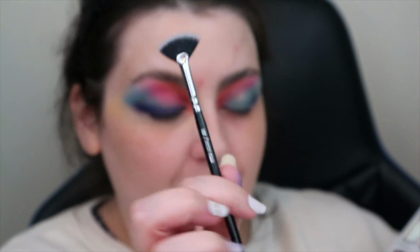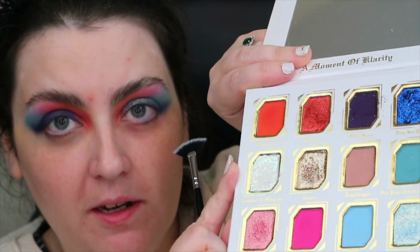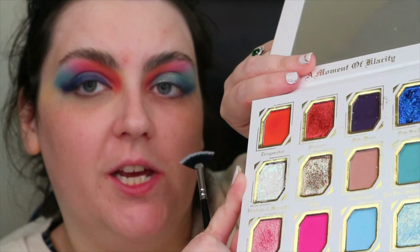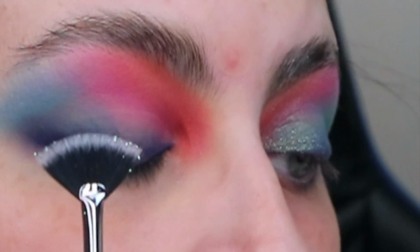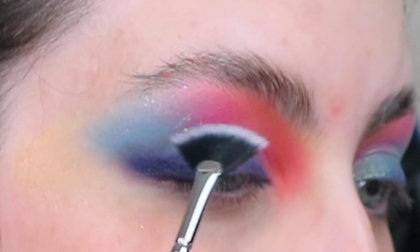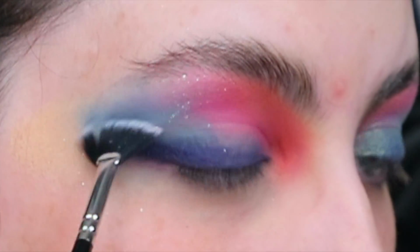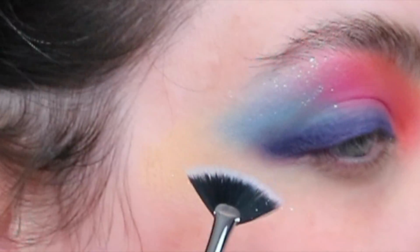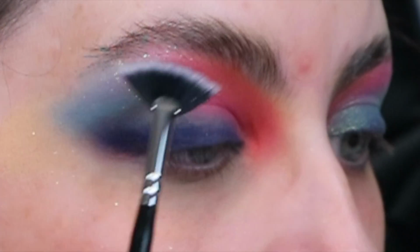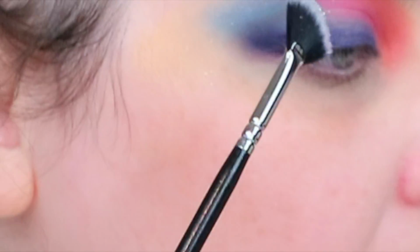I have this little Zoeva fan brush and I'm going into this shade, Rainbows and Mermaids. And honest to God lads, I'd just get this palette again for this shade. It's insane. And I'm hoping that you can see this, but I'm just going to pop it here almost like flat lay, which I know isn't really how you're meant to use a fan brush, but sure, whatever, it's grand. And you can see you're getting this beautiful glittery sparkly goodness in here. She's so pretty. Absolutely love it.